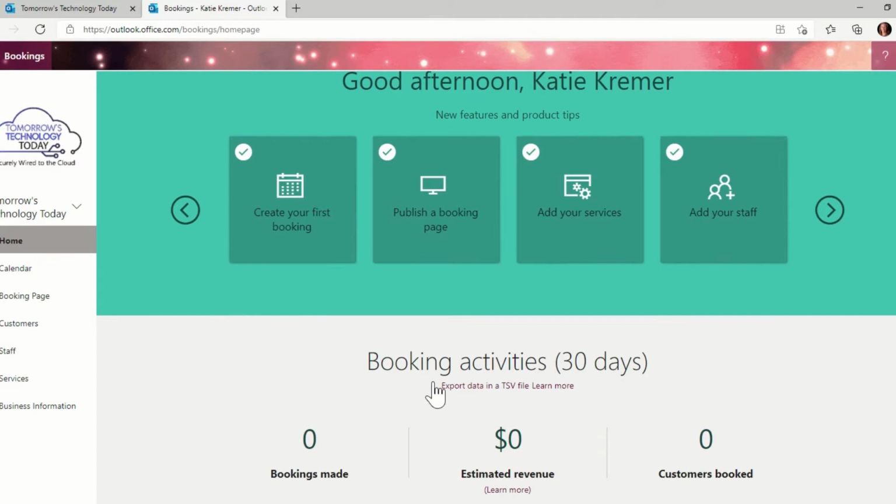We also have down here any analytics. Here you can see any bookings made or customers booked, and then also your estimated revenue based on the price that you have posted on your page.